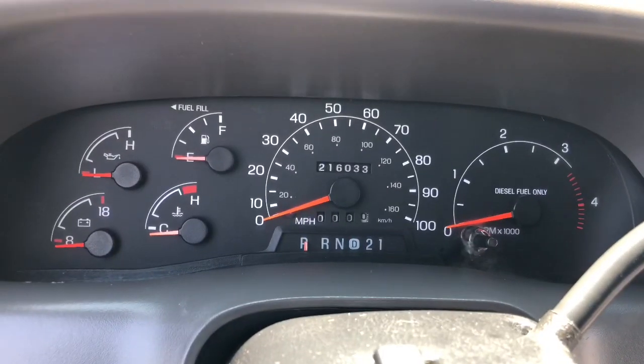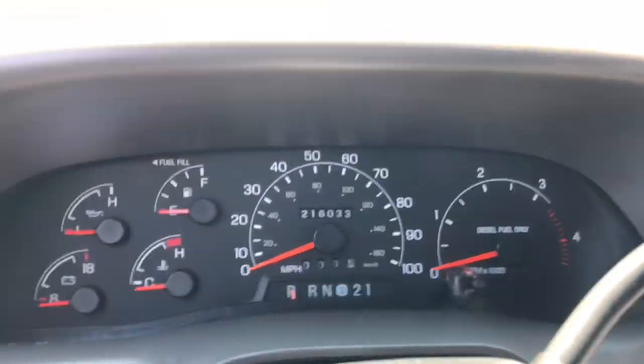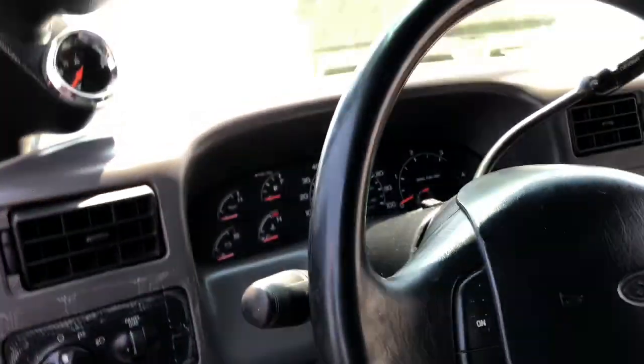216,000 miles on this, guys, okay? You guys are probably wondering, I should have said that at the beginning of the video, but 216,000 miles on this truck, original miles. Here's the VIN number, you can check it out.